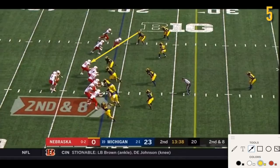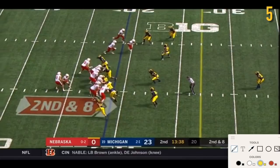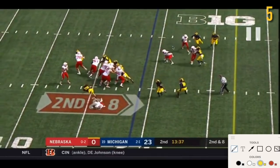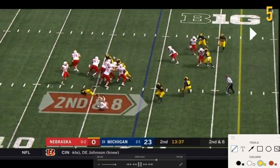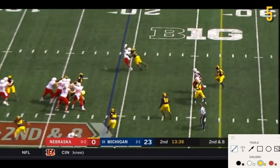Metellus does a good job keeping his eyes inside. He starts to follow this route kind of by this outside wide receiver, but he keeps his eyes inside. Once he notices this wide receiver going back towards the play and Martinez looking over here, Metellus begins to reroute towards the screen play. So good recognition from Metellus, and then really good job to get a pass breakup here on the screen play.